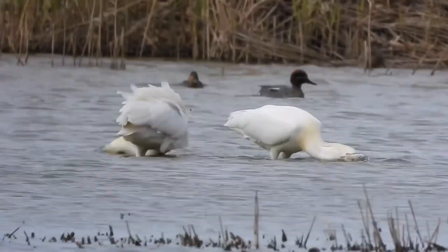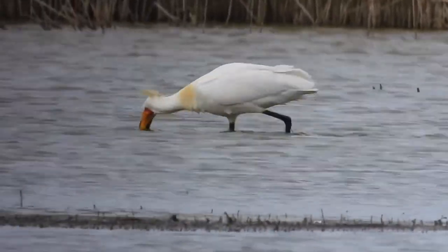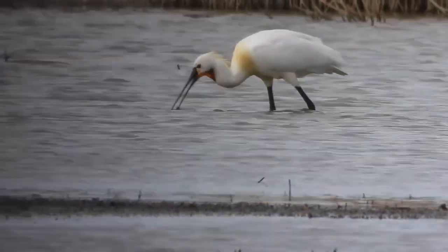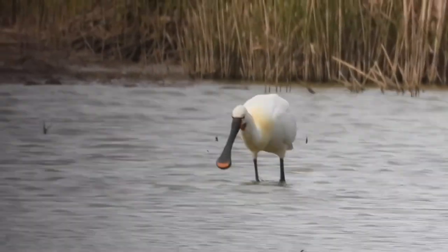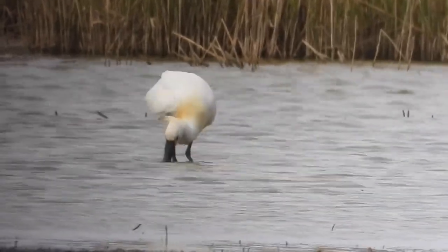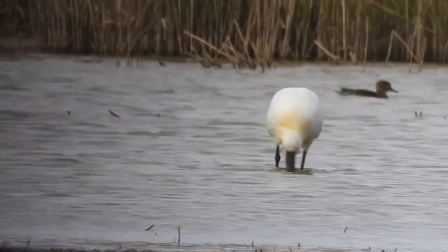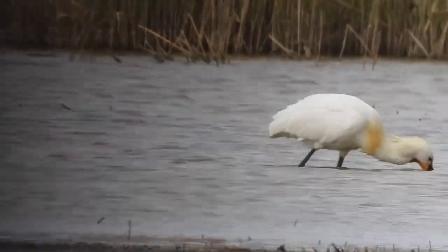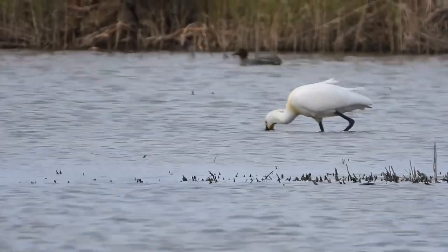Spoonbills are white, obviously, with long necks, and they have black legs. They have long black bills or beaks, and they like to eat crustaceans. When they're feeding, they swipe their bill from side to side under the water. During the breeding season, they have yellow on their bill and on their breast as well.